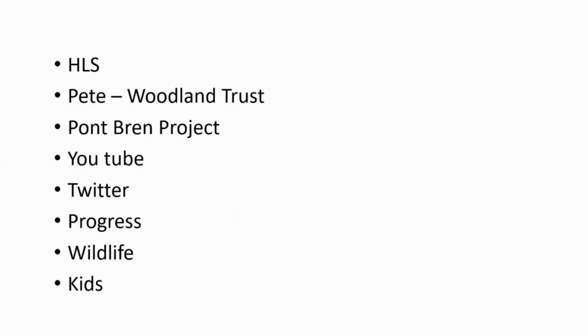So in 2013, we entered a higher level stewardship agreement and we did lots of capital works on that, lots of reinstating hedges that had been pulled out a long time ago, lots of boundaries, walls, and also some riparian corridors, and just some blocks of woodland in corners of fields which were not particularly productive. And Pete Leeson, who is one of our mates really now, he's our woodland trust man, and he was kind of paramount to making that happen.